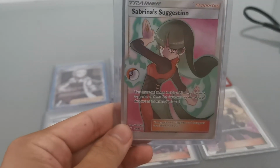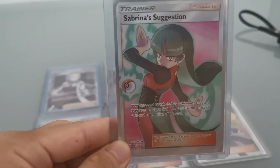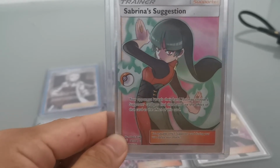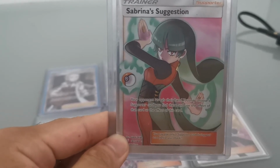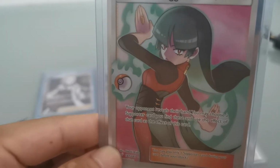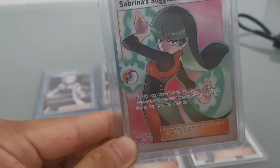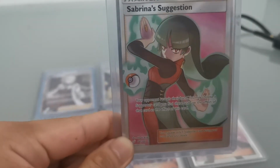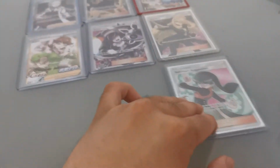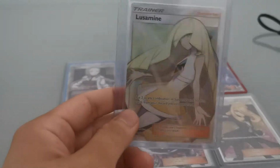Number 7 coming in is Sabrina's Suggestion. Absolutely love her, and how they sort of just redrew this artwork of her, looking absolutely mystically powerful, gazing at you really fierce. It's not somebody you wanna take on any time of the day, just because she's looking absolutely strong, with the green hair and all that. But I absolutely love that gaze and that arch though. Feels like I've not much to say about them, but I just really want to show them off.